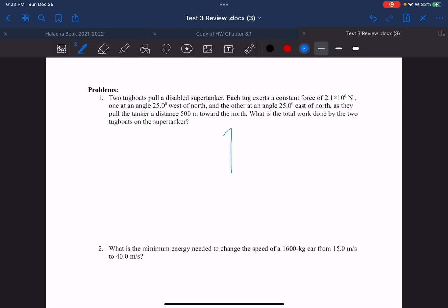This is the direction of motion. It is to the north. And the two forces exerted on it, one of them is 25 degrees to the east of north, the other one is 25 degrees to the west of north. Both of these are the same angle, and they both have the same force, 2.1 times 10 to the 6th newtons.